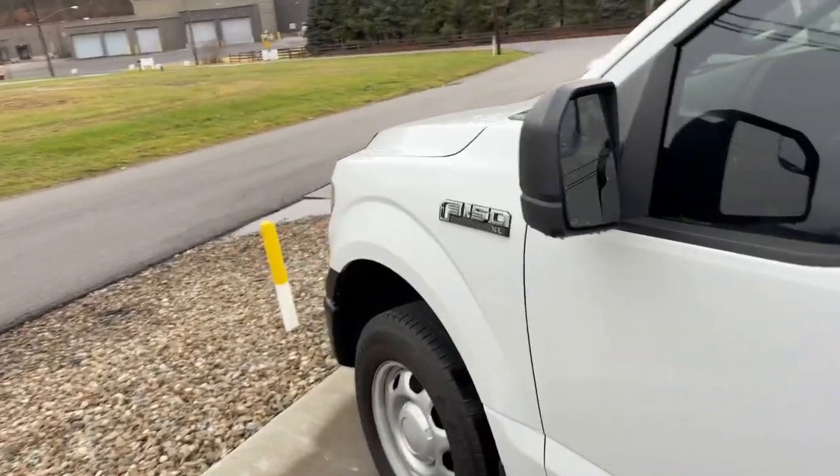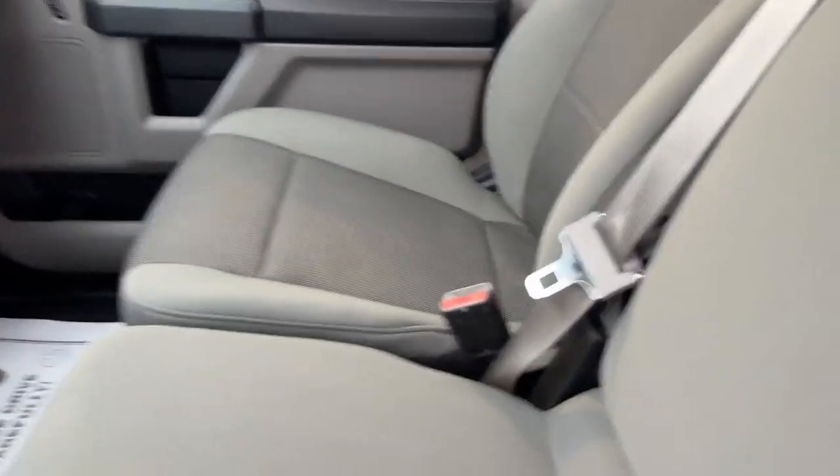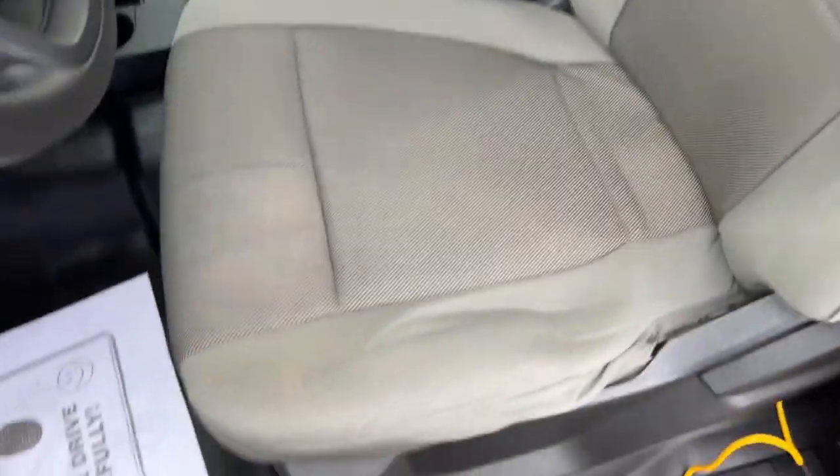Now let's take a look at the interior. So we're going to have that front seat bench. Everyone always loves these. I personally am a big bench seat fan just because it gives you that extra space and a bit less crampedness. Seats are in overall good condition. And as you can see here, long frame, no rust there, long door frame.